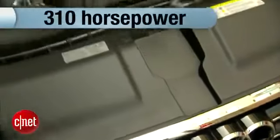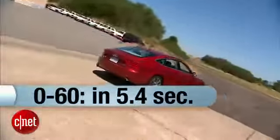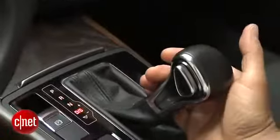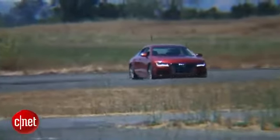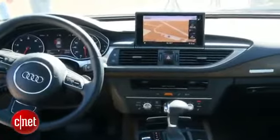The numbers are 310 horsepower, 325 foot-pounds of torque. 0 to 60 is in 5.4 seconds for this 4,200-pound car, and the MPG isn't bad at 18/28, at least that's the stated MPG. All A7s have an 8-speed automatic with paddles and standard quattro all-wheel drive. That's a big deal. Audi chooses to make that standard, while things like navigation, rear cam and sensors, and steerable front headlights are optional.